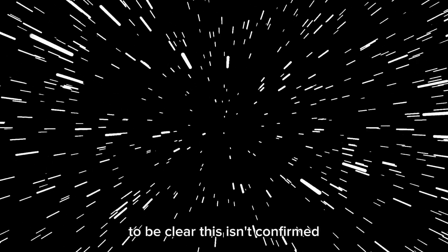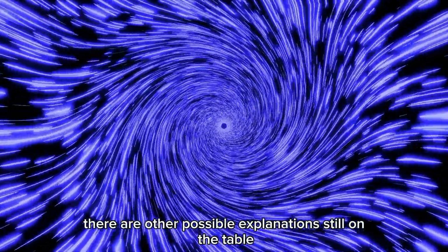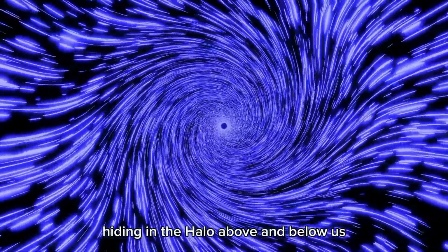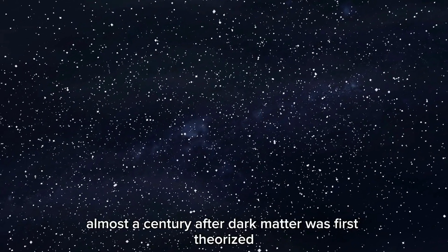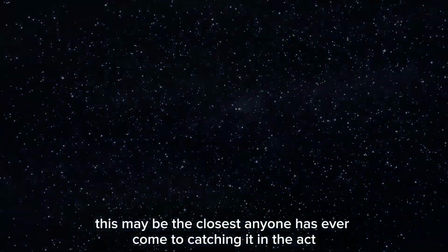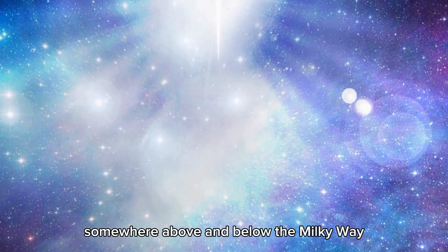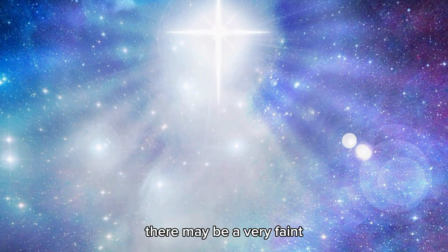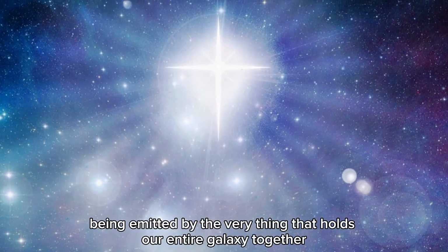To be clear, this isn't confirmed. Scientists are cautious, and they should be. There are other possible explanations still on the table, including sources of gamma rays we simply haven't identified yet, hiding in the halo above and below us. Almost a century after dark matter was first theorized, after decades of experiments finding nothing but gravitational fingerprints, this may be the closest anyone has ever come to catching it in the act. Somewhere above and below the Milky Way, in a region most people will never think about, there may be a very faint, very real light being emitted by the very thing that holds our entire galaxy together.